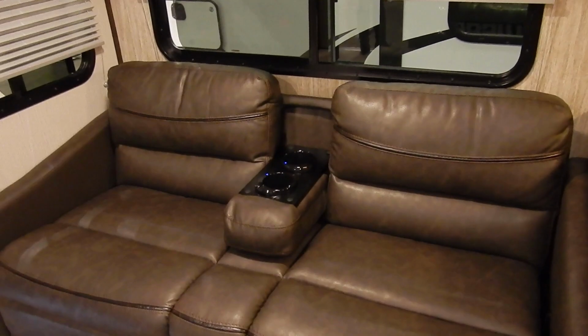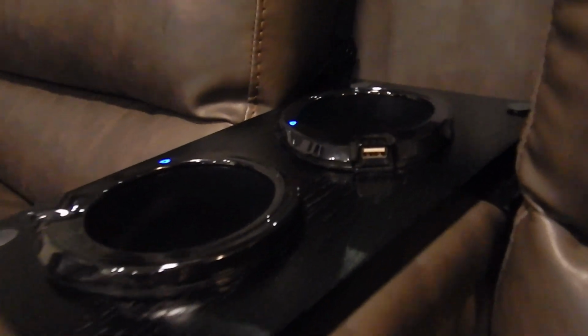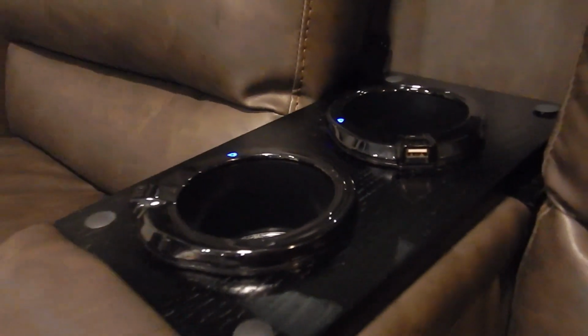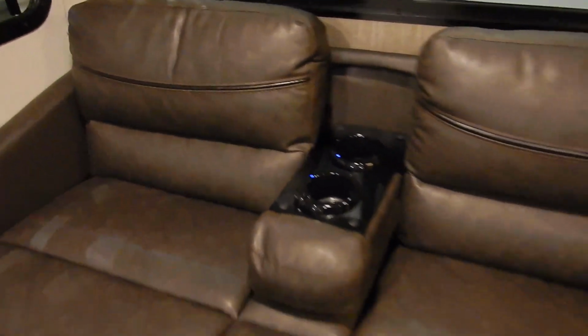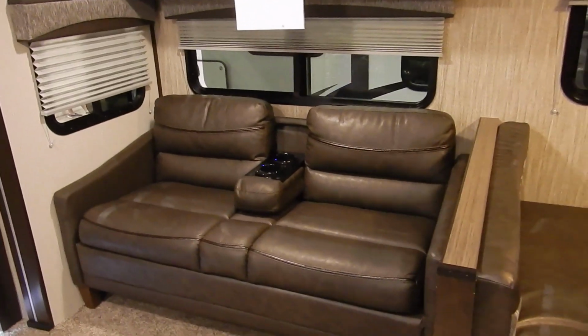USB chargers were also in many of the RVs, with this one featuring USB chargers in the cup holders, while others had them on the walls. Some even had wireless charging pads built into the tables. Backup cameras were also in many of the RVs, and some that didn't have them were pre-wired at the factory, so one could be installed later.